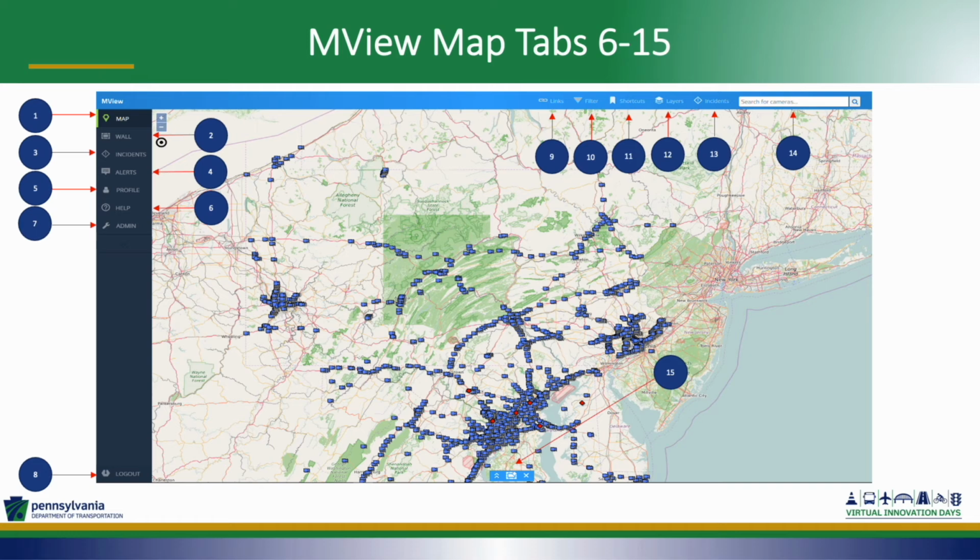Tab 10 is the Filters tab. This will allow you to filter down the cameras that you want to see on the map in a particular region and eliminate any of the other cameras that are not in this region.